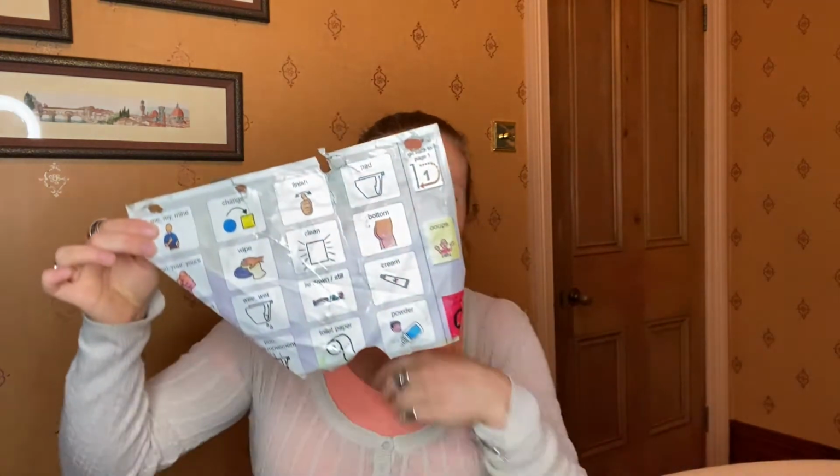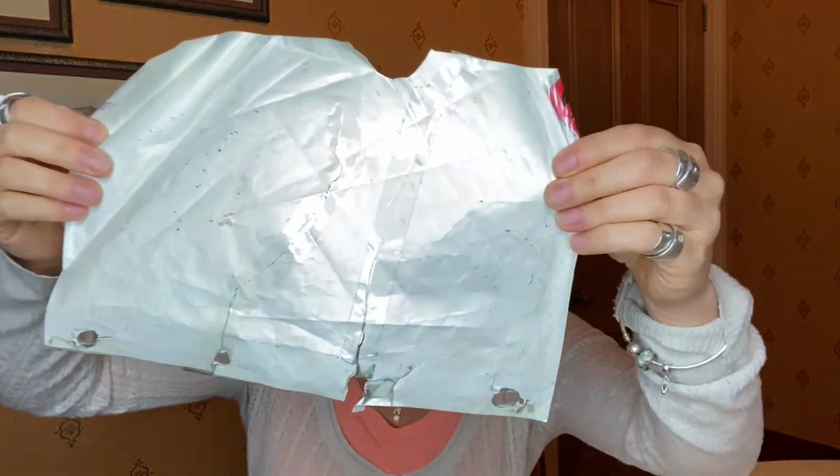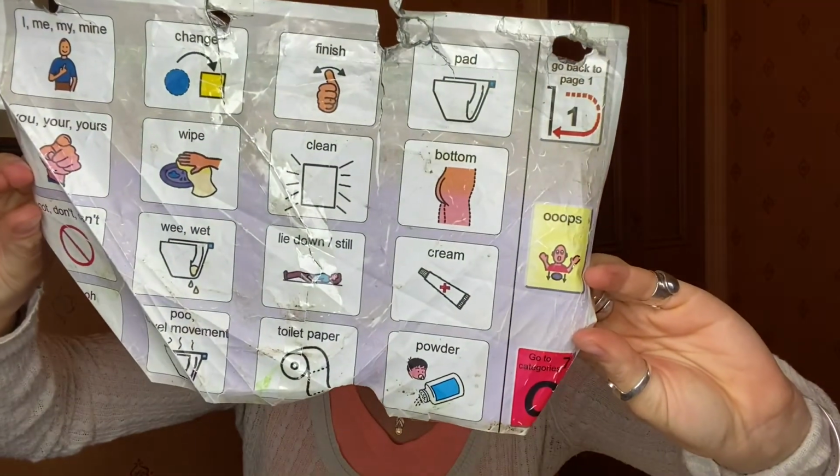I am not somebody who will replace things lightly or easily. However, I do also appreciate that there is a certain point where you do have to replace things, and when a PODD page looks like this, I am willing to reprint it and make it easier for the communication partners and the children to use. This has been sellotaped twice, as you can see, which when it was sellotaped back together, I obviously thought it was still fit for purpose. The corners weren't bent and the tab wasn't ripped off. So wherever possible, we do try and give them a little bit of TLC.